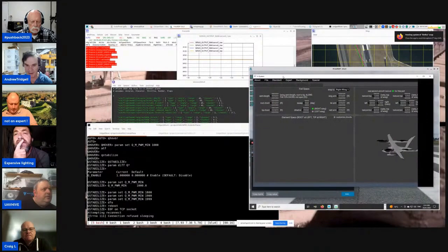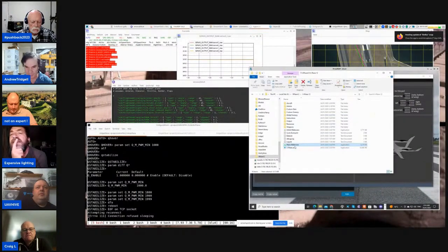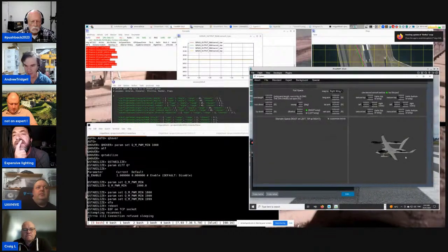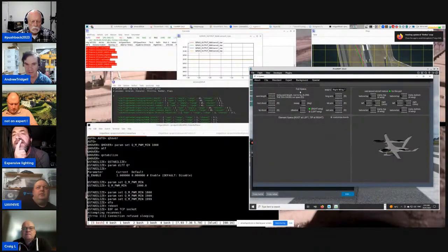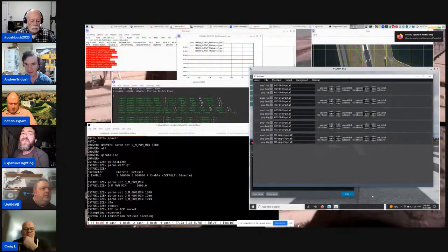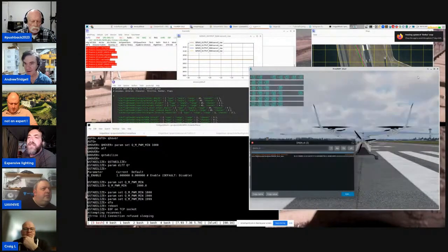This is called Plane Maker. So you have to open something called Plane Maker, and Plane Maker allows you to edit the model. So there's our Alia, and you can go under the expert menu, which is really a joke for me in X-Plane. I'm not an expert on X-Plane, and you can see the rotors. But what I don't know is whether they're variable pitch or not. They're not, they're fixed pitch. All right.